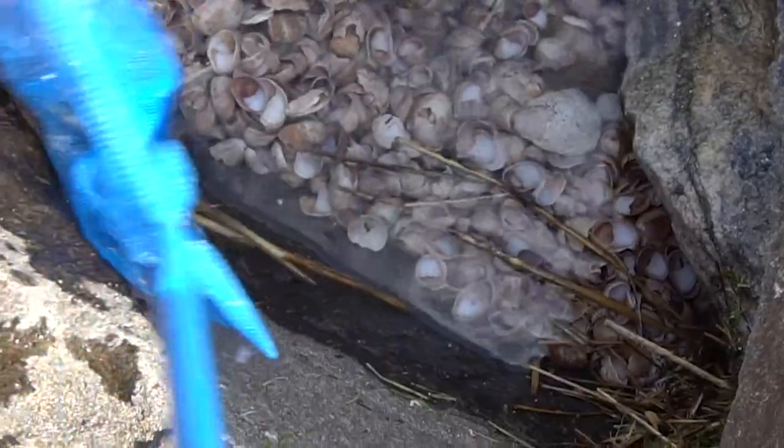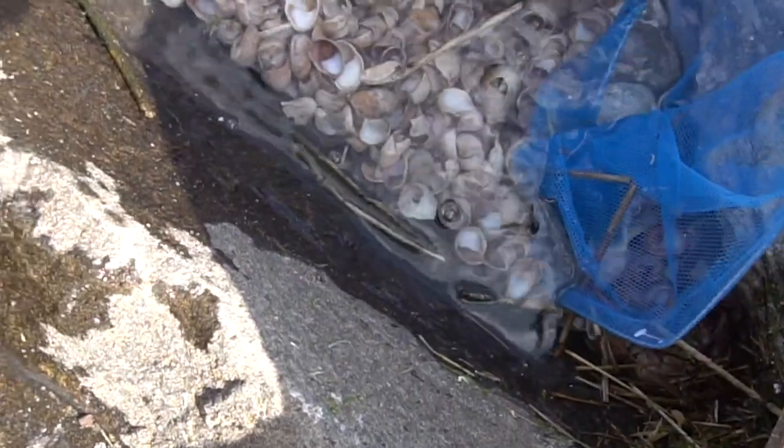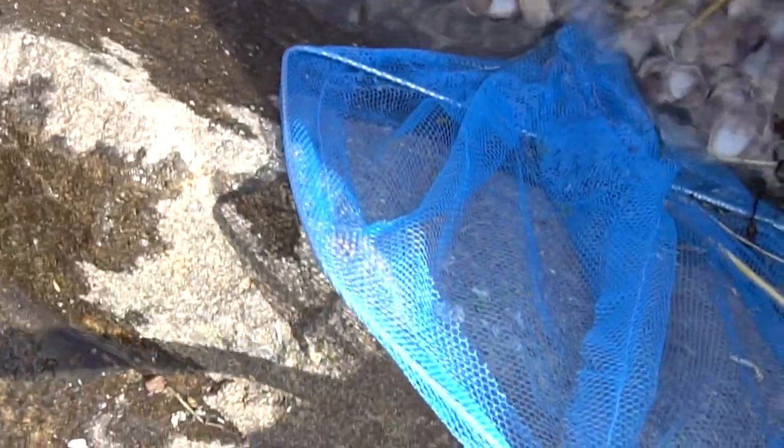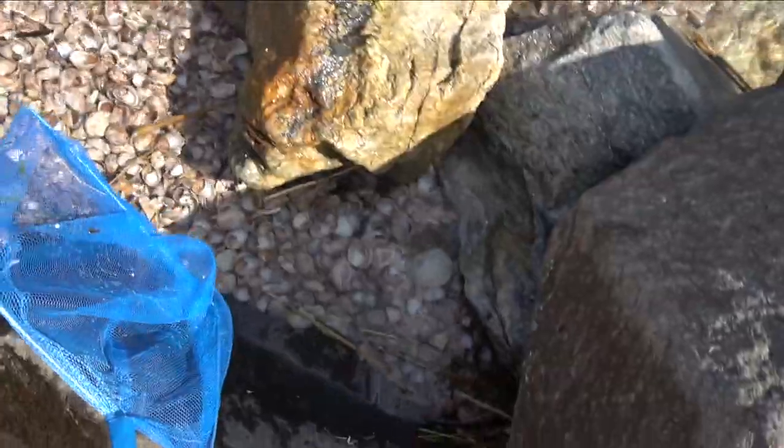Dang it, I literally just moved that entire rock. He's under there. Is that another one? That's another one. Oh my God, I just found them. No, come here. Okay, you guys see him? You see him right there? I'm gonna get him. I'm getting him. Maybe I'm not. They blend in so well. Well, now we know there's crabs under here, so now I gotta get them.